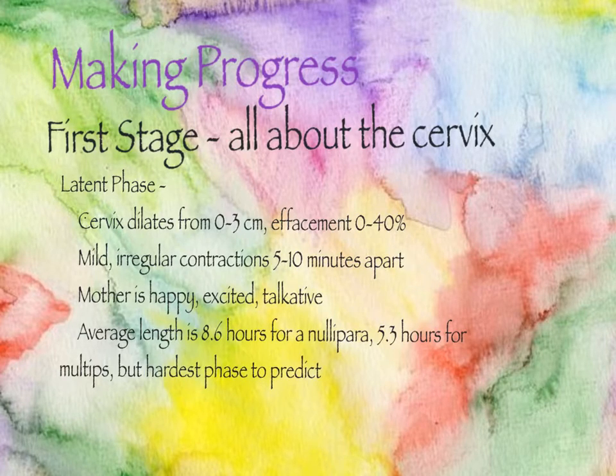In the latent phase, contractions are going to feel more like the tip of your nose. Okay, mild contractions. They are irregular. Mom's behavior at this point, as much as she might say, oh yeah, that was really painful, or wow, that was a strong one, she's talkative, she's happy, she's excited, she's on Facebook, she's telling everyone, I'm in labor, finally.